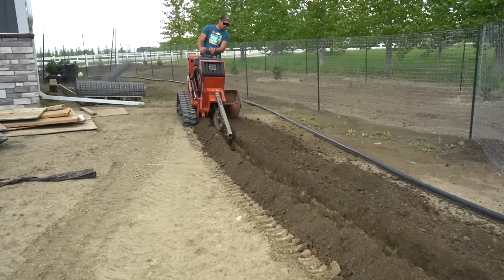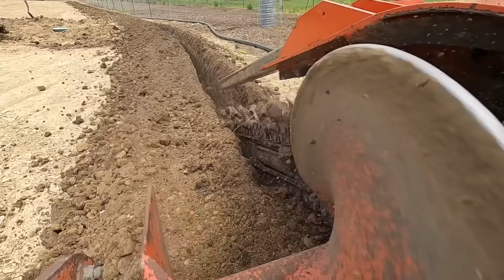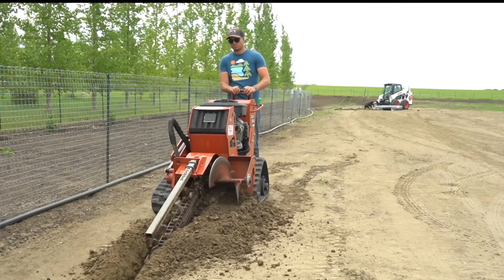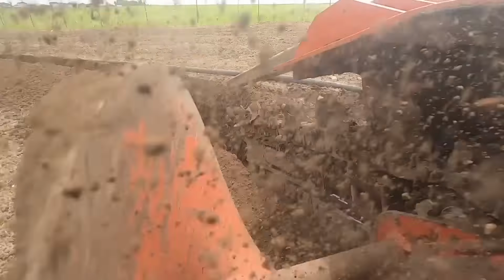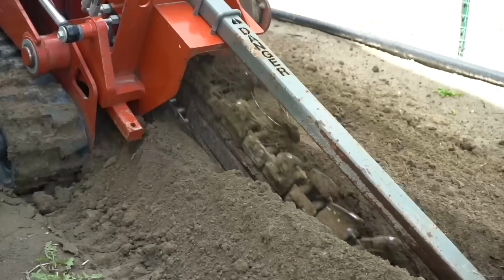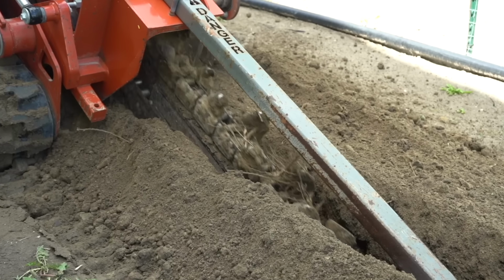I had rented a trencher and finished the trench for the main irrigation line that will run around the entire yard. Now what the plan is here is to have the main 1.5-inch line snake around the entire property, and then I'll tee off of it to go to each valve box, which is exactly where we'll pick things up in this episode since I forgot to highlight this in the last one.